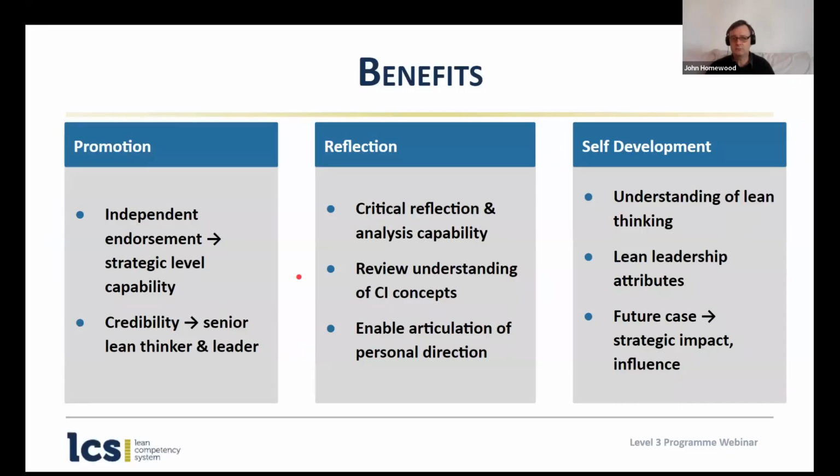Okay, so in summary, the Level 3 program or Level 3 certification is an independent endorsement of where you've got to. It's an experiential certification, so it doesn't require you to go away and do courses unless you want to.